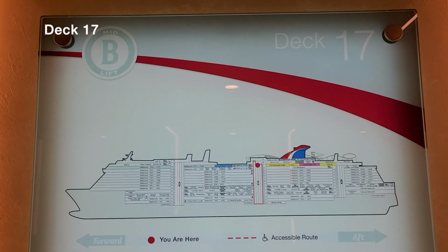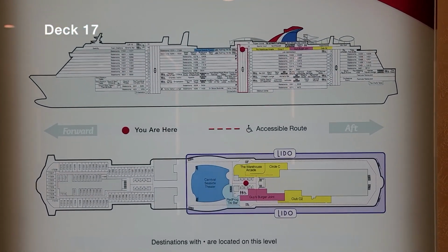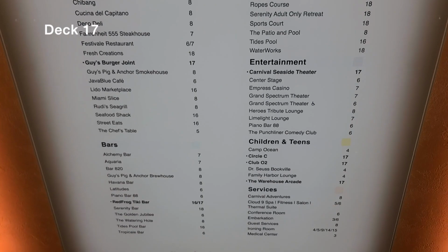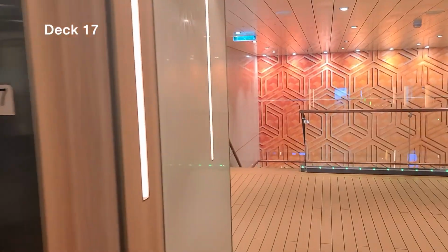Alright guys, let's take a look at deck 17. Now these maps were nice to have at the elevators. You are here maps, because you really didn't know where you were on such a large vessel, and everything in bold is what's on that deck. So let's take a look at deck 17.